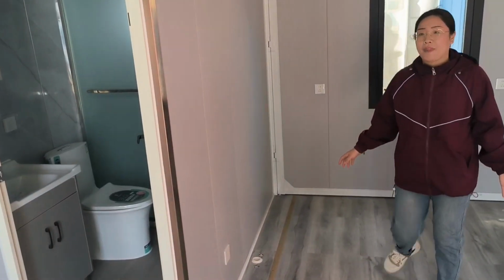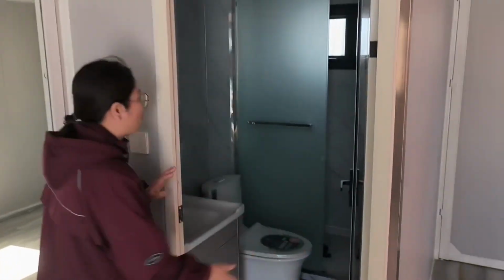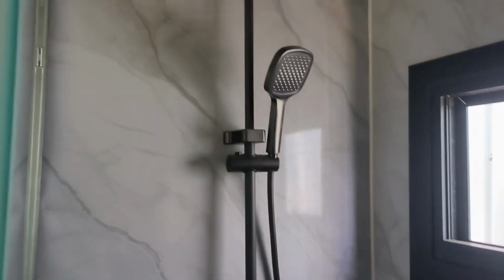And this is our bathroom. Let's come in and see. The bathroom is a partition one, with a partition shower. You can come in. The toilet, washing basin, mirror cabinet, and the shower head are all included.